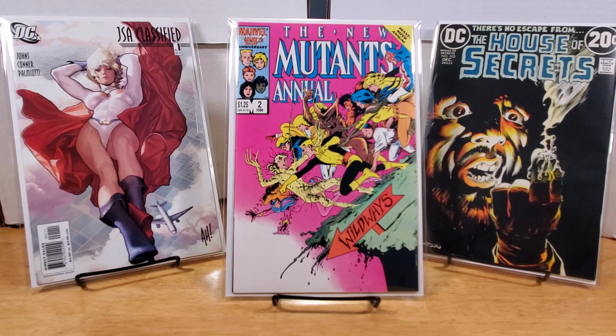I was looking at prices this morning, 9.6s. If it's a CGC book, going about 270 to 300. CBCS, you can pick one up closer to 200 for a 9.6. Now, 9.8s, of course, closer to a grand. That discrepancy is crazy to me, but I don't know. I'm a little surprised that this doesn't command a little bit more. Maybe it's because it's just her first US appearance.